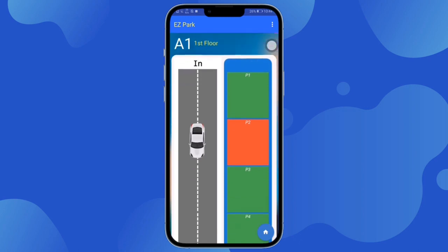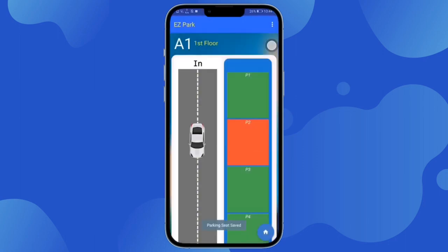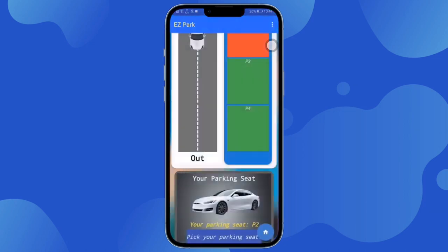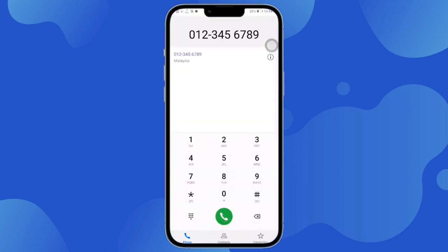Once you have parked your car, you can select your parking seat by just clicking here. And it will ask, do you want to save your parking seat? If the answer is yes, then the text "parking seat saved" will be shown. At the bottom of the app, here's where your parking seat will be displayed. You can also click on the pick your parking seat button and select where you have parked your car. If you face any problem, click on the emergency button for further assistance.